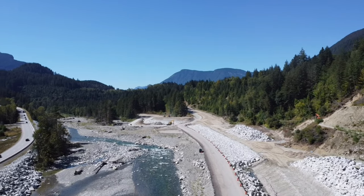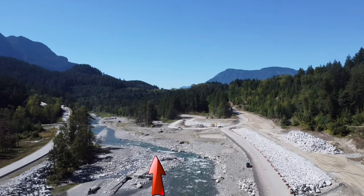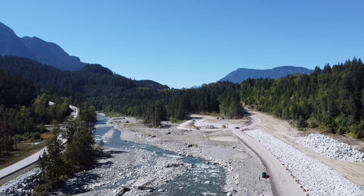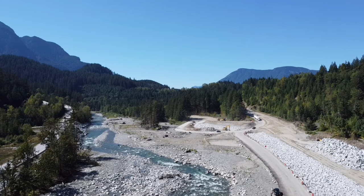So this is a shot using Rudy. And you can see how much the river actually shifted during the flood. See all the rocks to the right, and they're trying to dig it out and get the road back, but it's crazy what Mother Nature can do.